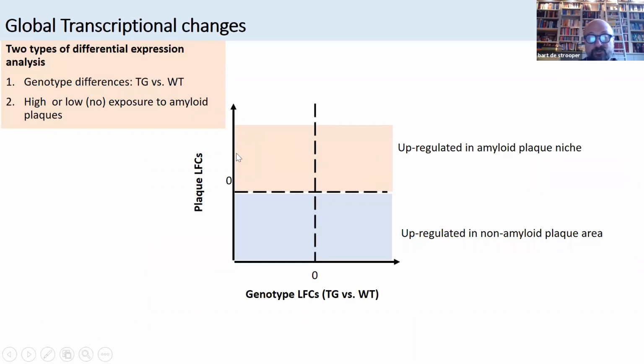And so I will show you one graph with real results. The graph is as follows. So you have here the axis of plaque exposure. So we have data for every gene, to what extent it is exposed to plaques. We can then do a differential expression of transgenic versus wild type, so genotype in this axis.